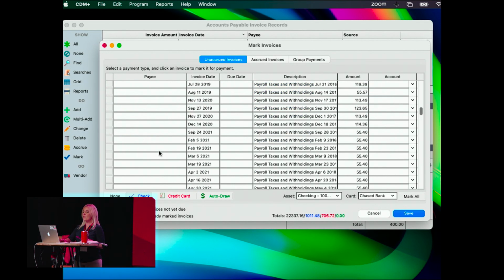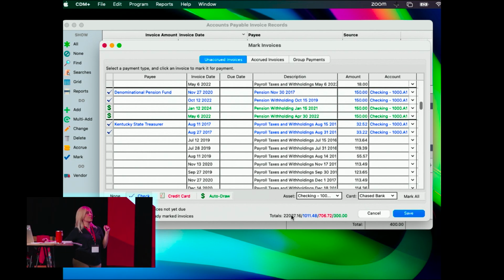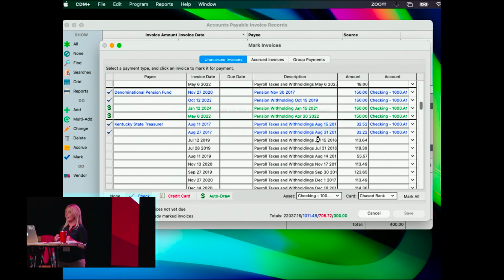Okay? If I do auto draw, it's green, it's just going to print on a piece of paper. Looks like a check, or however you have it set, whatever format. But then it doesn't take one of your check numbers. When you have all those done, down here at the bottom, it tells you how much. So I have $300 marked for auto draw, $706 marked for credit card, and $1,000 for checks that I'm getting ready to print. Click Save. It's going to ask me if I want to go to the write checks window. Click Yes, and it opens it up.